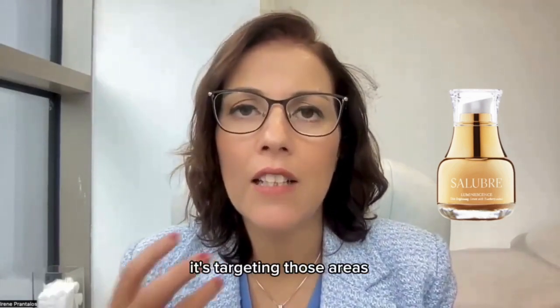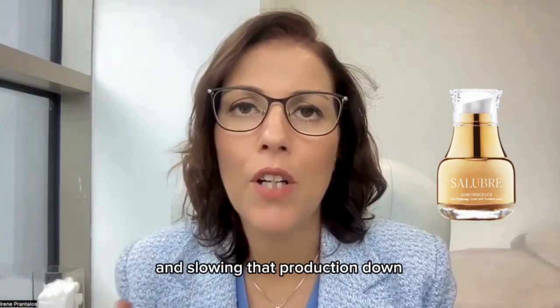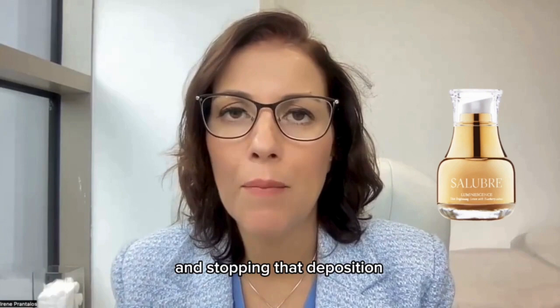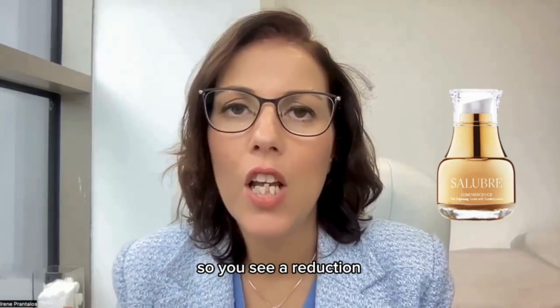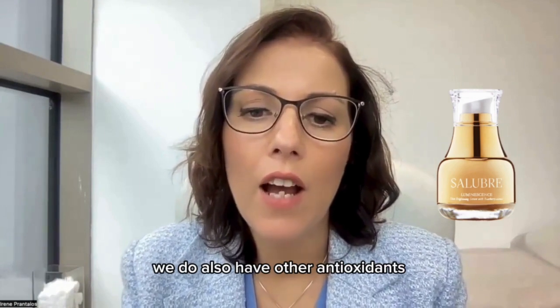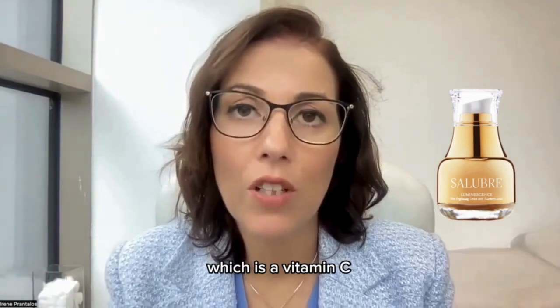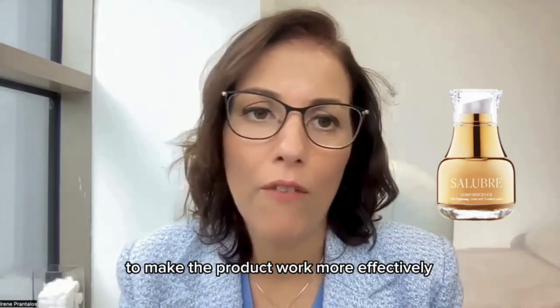What it is, it's targeting those areas where there's a buildup of melanin and slowing that production down and stopping that deposition. So you see a reduction within a 30-day period. Now, in this one, we do also have other antioxidants, and we've also got the Kakadu plum, which is a vitamin C to make the product work more effectively.